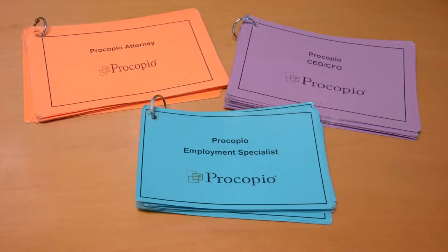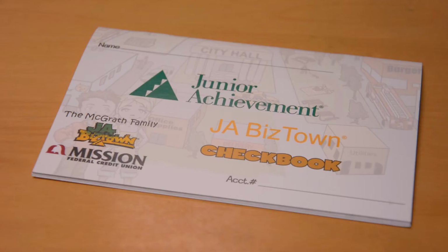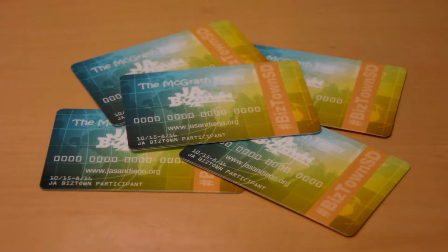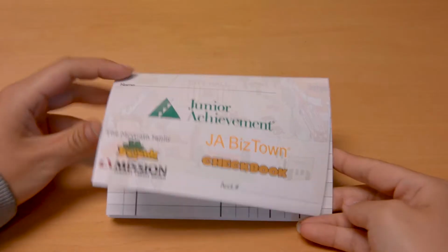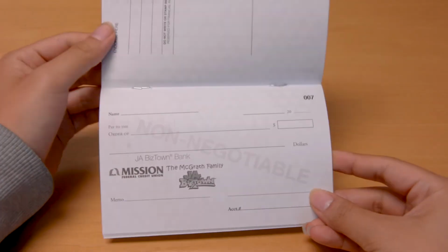Each student employee will have their own job booklet. Students will refer to this all day long to keep on track and to ensure all their work is completed. Each student will have a checkbook and a debit card to make purchases and payroll deposits throughout the day. The students will need to take these with them on their breaks to track all deposits and expenditures.